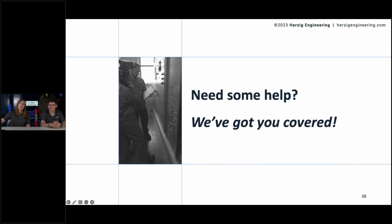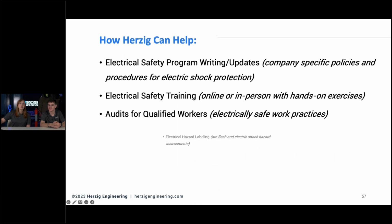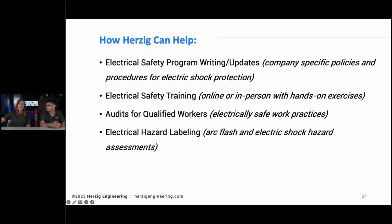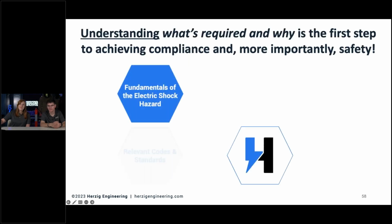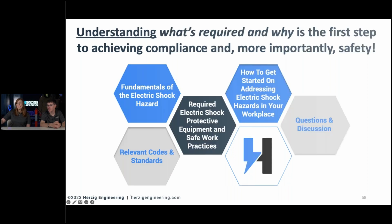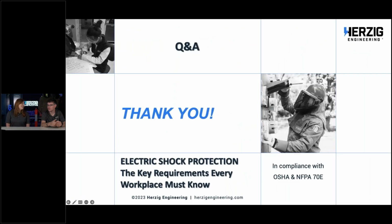Right. And if you need some help, we can certainly assist in updating or writing a program if you don't have one to begin with, providing that training, auditing workers, as well as kind of our bread and butter, giving you those labels. So to summarize, knowing what's required and why is definitely the first step to achieve compliance, but more important, safety. Hopefully that beginning question that we asked, if shock protection was a part of their programs, those not sure, hopefully we answered that, or they can change their mind. Or we could help. If you're still not sure, we can always add more information and talk to you later.